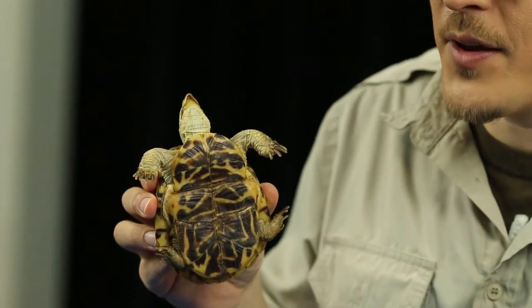So when something tries to scare or eat a turtle or tortoise, they hide in their shell, and usually they have to use their arms to protect themselves. But a box turtle, because it has a hinge on his shell, can actually close his shell up.